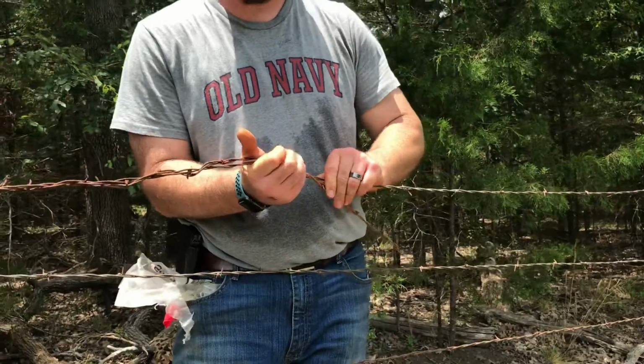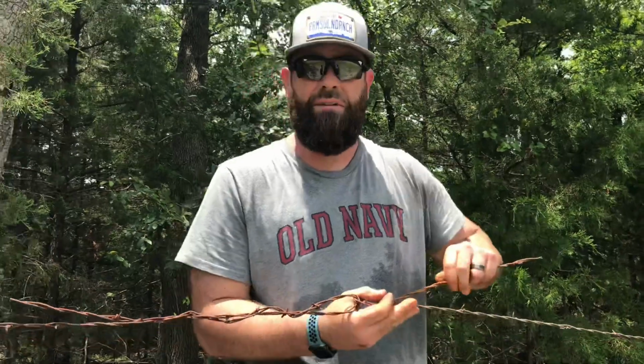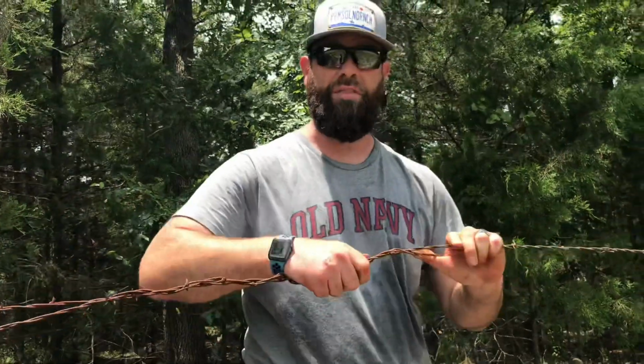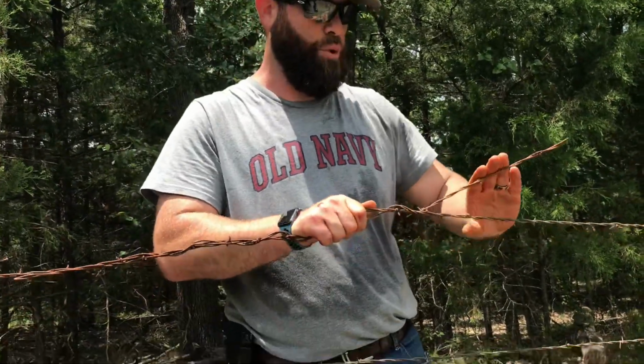And one little tidbit too, when you're working with barb fence, take leather gloves with you. I forgot my leather gloves, and I'm out in the middle of nowhere, so I don't really have the option to go get them right now, because I'm working by myself as far as people who can drive.